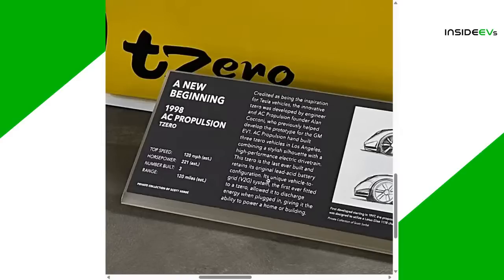I like this. The vehicle to grid system is the first ever fitted to a tzero. Like, I love that. Right? 25 years we've been talking about vehicle to something and we haven't nailed it yet. Come on. Right? Yeah, oh my goodness. Wilson has had it going on for sure.